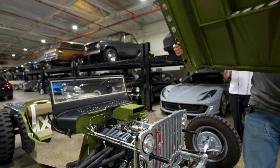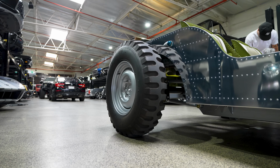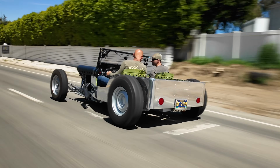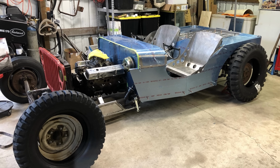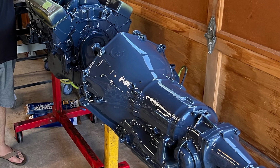What's the engine in this? So the engine is just a mild build Chevy 350. Figured with this car being all aluminum, I didn't need much power. So 350, mild build. What does this thing weigh? I would guess somewhere between 2,000 and 2,500 sitting in it. It's all aluminum except for the frame. Very cool. Behind it is a Turbo 350, easy automatic, bread and butter.